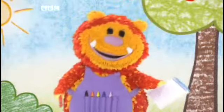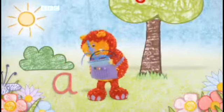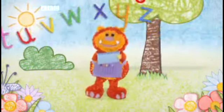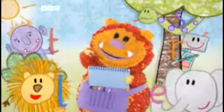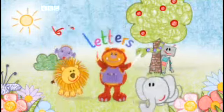My name is Squiglet. And have you met all of the letters in the alphabet? So grab your squiggle pads and squiggle sticks and write them all with me. It's fun when you get squiggling.